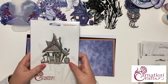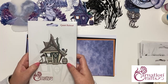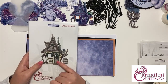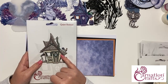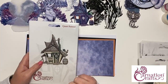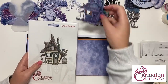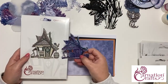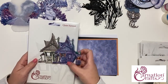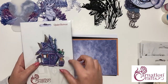So here we have our log cabin in the woods. We've got things like a little axe on our tree trunk there. We've got our wood pile in the corner, the lovely sort of shanty look to the cabin itself, the wibbly wobbly chimney going up, and our rooster and barrel on the other side. However, with our spooky makeover, Quiet Retreat has been transformed into a rather spooky cabin.